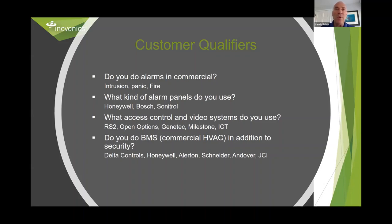And if you do any building management, including commercial HVAC, if you use Delta Controls, Honeywell Niagara, Allerton, Schneider, Andover, Metasys, all of those systems can all handle BACnet, so we can interface directly into those.